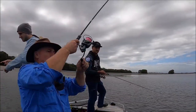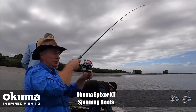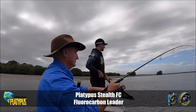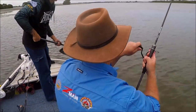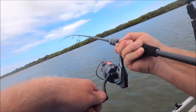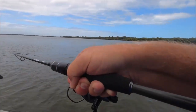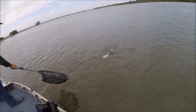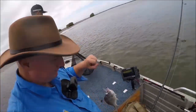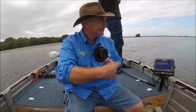Yes! It's a good fish, this one. Is it off? Yeah. Big brim. Bugger. I thought it was a flatty. Ah, geez, the brim are taking the 4-inch stuff today. Another 30 centimeter brim caught on a 3.5-inch. Ooh, Jordan's on.